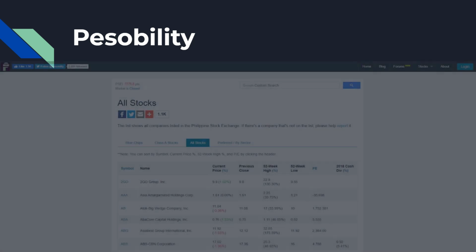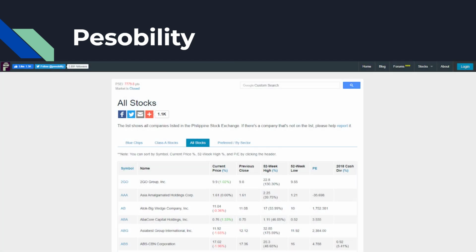And then let's move on to Pesobility. So basically this is the UI of Pesobility's website. This particular one is showing all of the stocks that are listed on the PSE, the Philippine Stock Exchange. And as you can see, we have the symbol, the name of the company, the current price, and then the percentage of the change on that particular trading day, and then the previous close from the previous day, like the Friday if you're looking it up on a Monday, and then a 52-week high, basically the 1-year high of the price of the stock, and then the 52-week low, so that is a 1-year low.